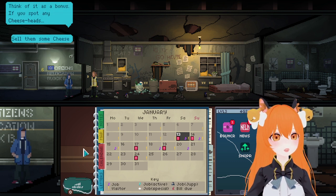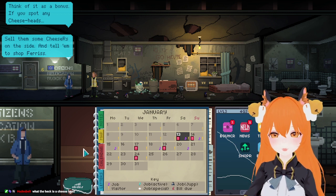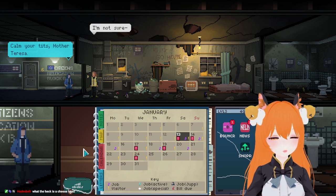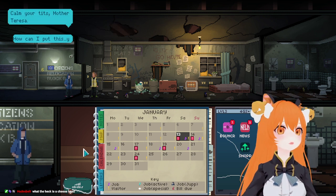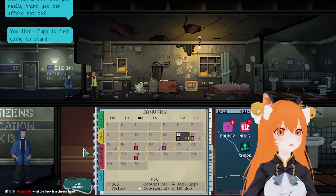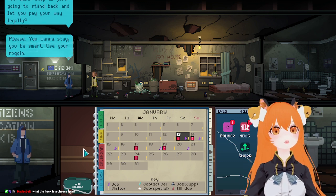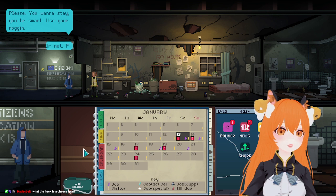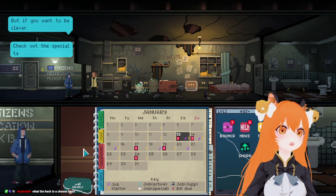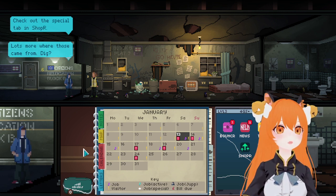If you spot any cheese heads, sell some cheese heads on the side and tell them to shop Ferris? I'm not sure. Calm your tits, Mother Teresa. Oh, I'm sorry that my tits are big. How can I put this to you? You really think you can afford not to? You think Juba's just gonna stand back and let you pay your way illegally? Please, you wanna stay? You be smart. Use your noggin. Or not. Flush them for all I care. But if you wanna be clever, check out the special tab in Chapar. Lots of where those came from, Dick.